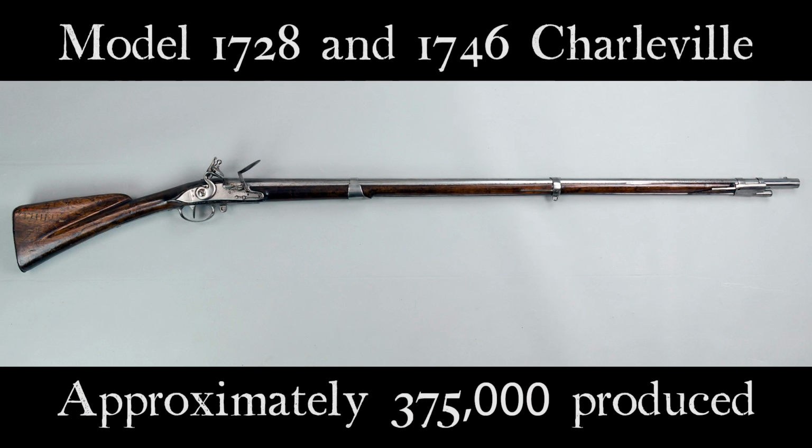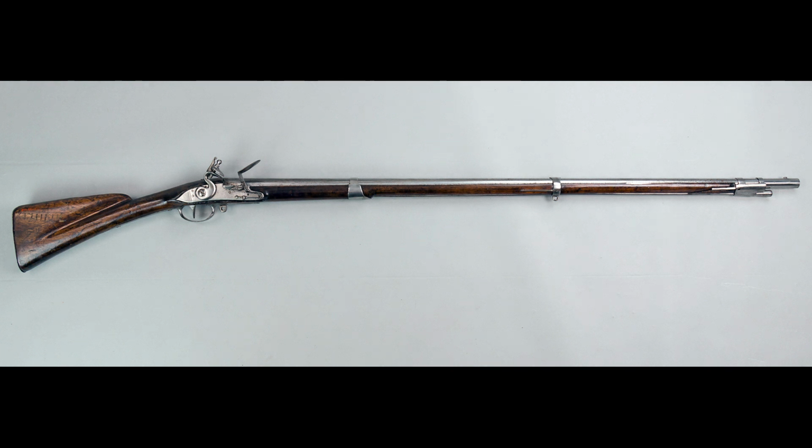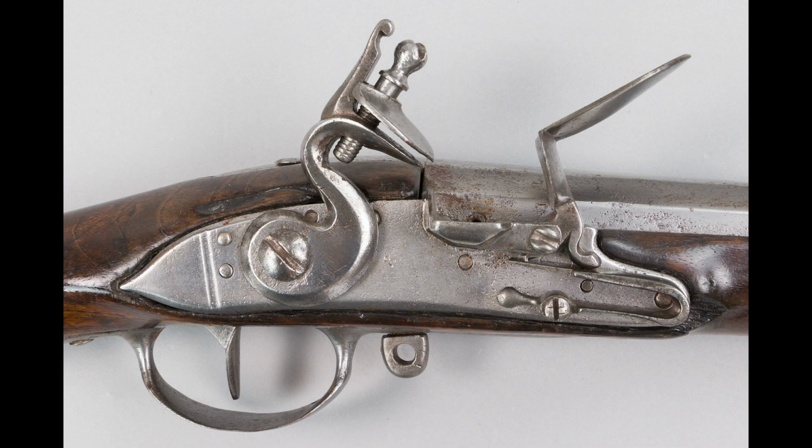As the French began production on the 1717, they began to make changes over the years. And while they didn't differentiate these changes into different models, historians today have gone back and reclassified the later productions of this as the model 1728 and the model 1746. The 1728 variant replaced the retaining pins with 3 bands held in place by screws. The hammer mechanism was simplified and the ramrod was replaced with a metal version.